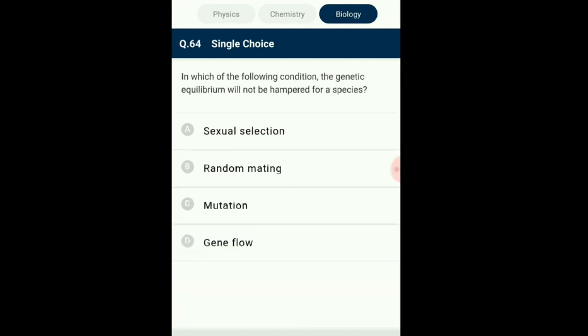Question number 64. In which of the following conditions will the genetic equilibrium not be hampered for a species? Gene frequencies and genotypic ratios in a randomly breeding population remain constant from generation to generation. This is known as Hardy-Weinberg law, in honor of the two researchers who first realized the significance of binomial expansion to population genetics and hence to evolution. Evolution involves changes in the gene pool. A population in Hardy-Weinberg equilibrium shows no change. Mutation is any random sudden heritable change occurring in the genetic material. Sexual selection refers to the selection of a mate by an organism. So the answer for this question is option B, random mating.